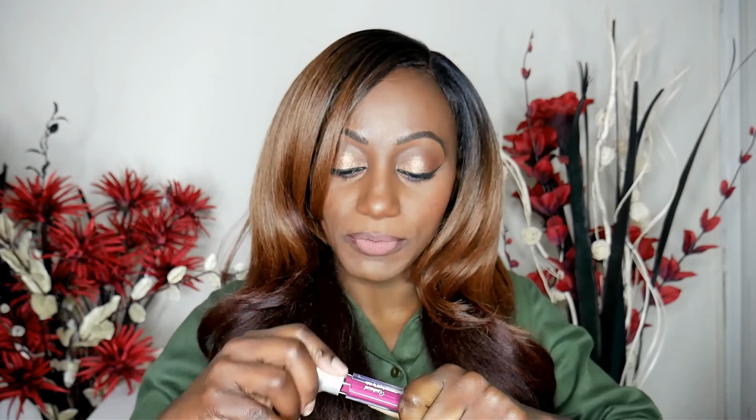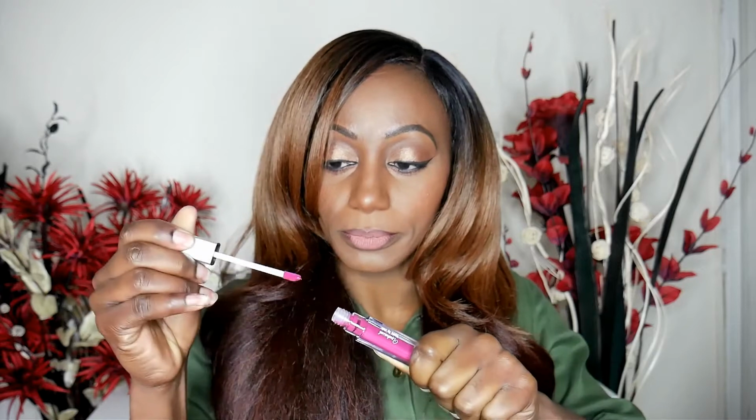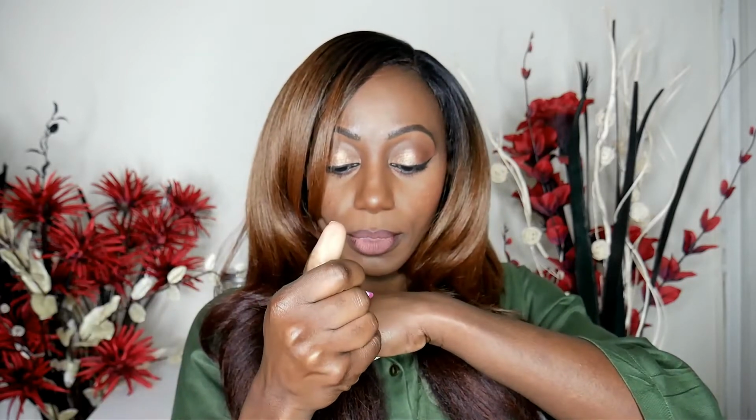Anyway, look at the colour. It is a beauty. Ooh, I do like this. And so, liquid lip stain. And let's have a look and try it out. Oh, look at that. I like the color, and this will go really perfect on that. So this is great, actually.